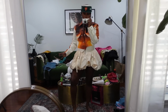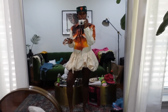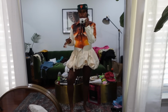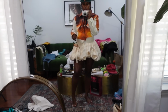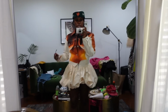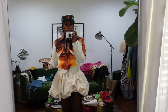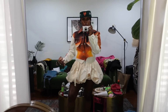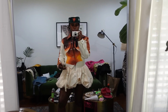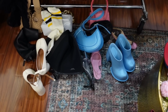So far, everything that I've put on or put together has been comfortable, especially in terms of the shoe options. So I'm feeling good too. And then I'm just shopping my wardrobe. I'm rediscovering some pieces or just wearing them slightly differently. I feel like the shoe selection is still not crazy.